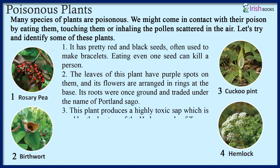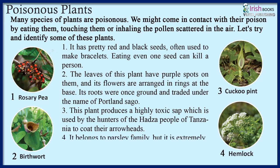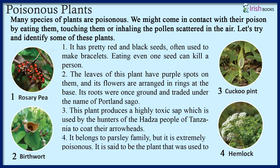3. This plant produces a highly toxic sap which is used by the hunters of the Hadza people of Tanzania to coat their arrowheads. 4. It belongs to the parsley family, but it is extremely poisonous. It is said to be the plant that was used to kill the ancient Greek philosopher Socrates.